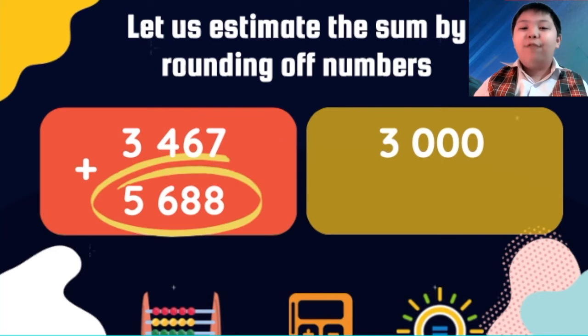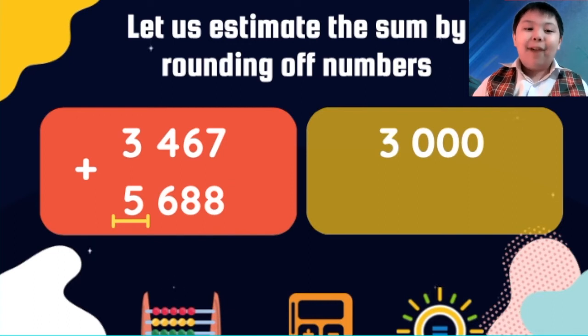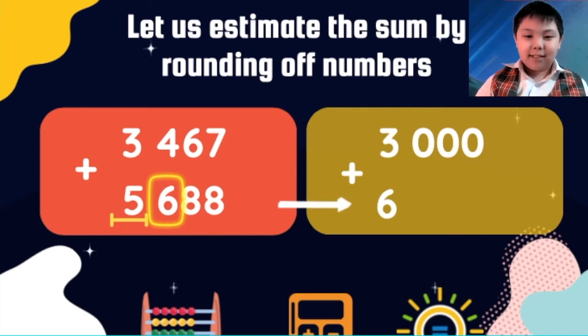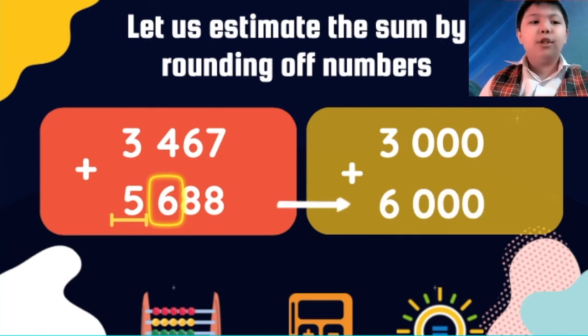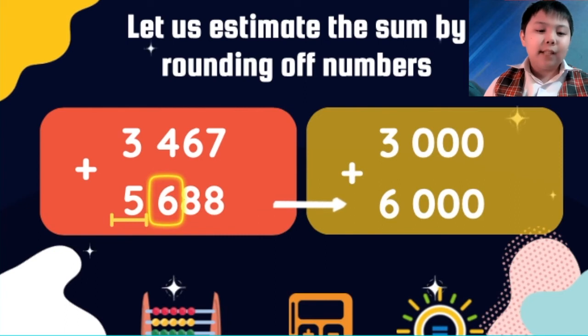Next, round off 5,688 to the thousands place. 5 is the rounding position. We look at the digit to the right of 5. Since 6 is greater than 5, we round up, which means we add 1 to the 5 in the rounding position to get 6. And change the digits to the right of the rounding position to zeros. Therefore, 5,688 is rounded up to 6,000.